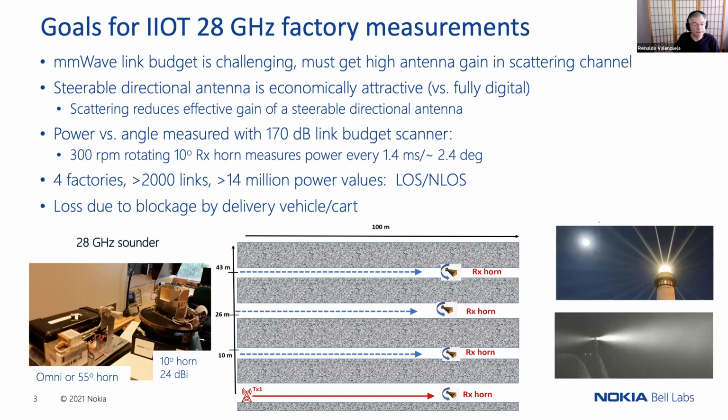And we have a narrowband system. On the bottom left picture, the left of that picture is the transmitter. You see a smaller horn with a lesser gain. The transmitter is very simple. It's just transmitting a single CW 28 gigahertz signal. And so with that 170 dB of link budget, we can really cover all locations. So this is, as I said, industry grade.